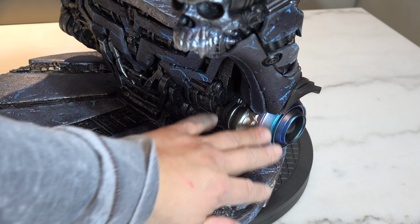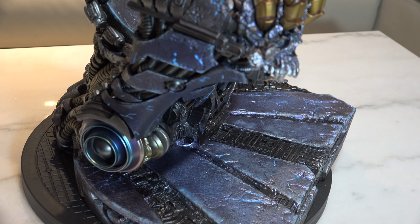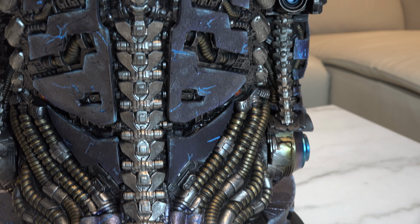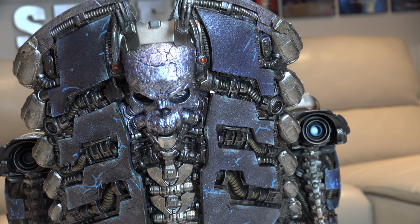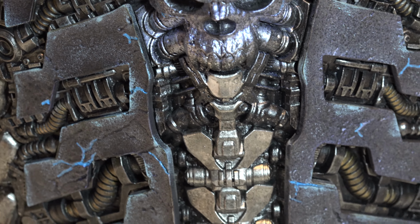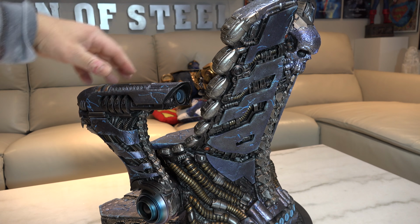Like metallic paint there on, I guess, the engine there. Let's go around one more time here. Let's get a little lower. Check out the skull in the rear here. Yeah, pretty awesome. I'm telling you, if you haven't gotten it, get it. And if you have it, congrats. This is definitely a keeper.